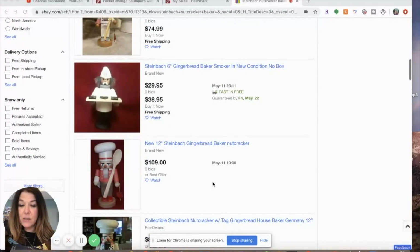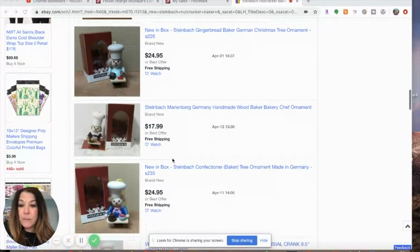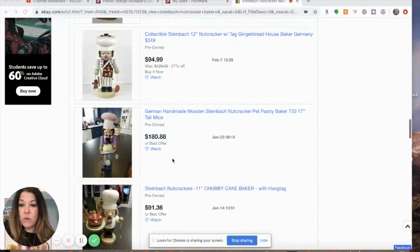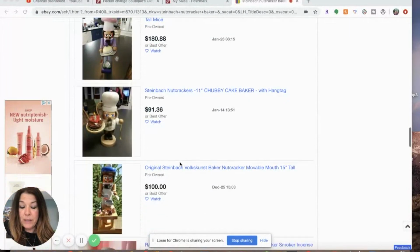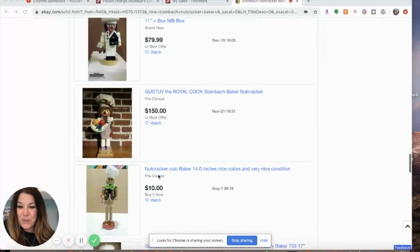These are listings, so these are not sold listings. $89. $99, $94. This one's listed for $180. That looks like the same one again. This one's $100, $439. This is an interesting category.